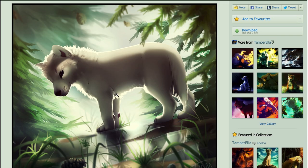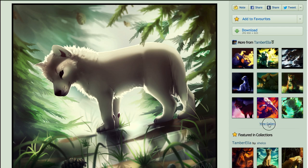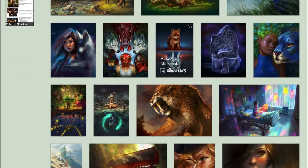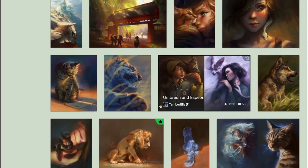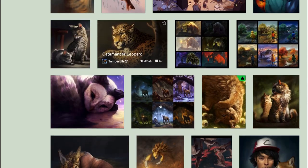And I will show you like this. This is a very nice drawing. But what I want you to see is that this was made in 2011. So, remember this one. And now, dan dan dan. Well, this is self-explanatory. When you look at the other drawings, you kind of notice how much she improved.